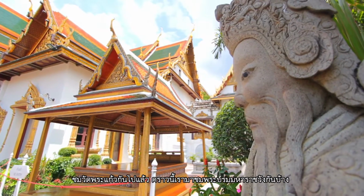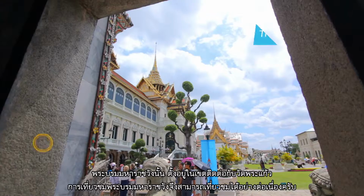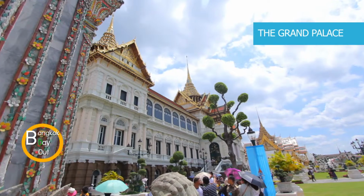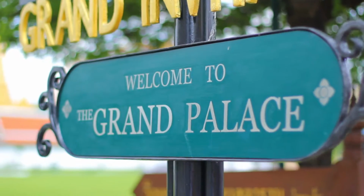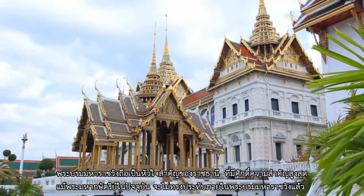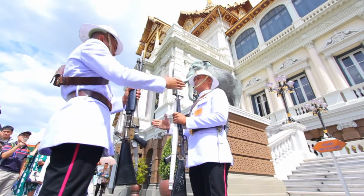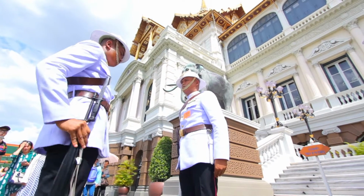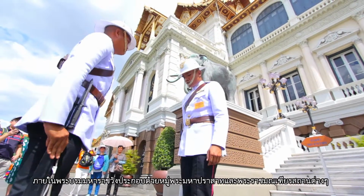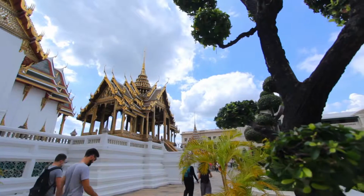Now that we've seen Wat Phra Kaew, it's time for the Grand Palace. The Grand Palace is located within the same grounds as the temple, so you can enjoy both in one visit. The Grand Palace is the heart of the capital city. Although the current monarch no longer resides within the palace, it's still a centre of ceremony for the monarchy. The palace grounds consist of throne halls and residential and sleeping accommodation of kings. Unfortunately, visitors aren't allowed inside most of these attractions.